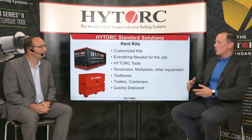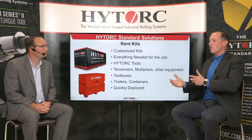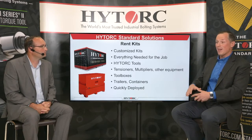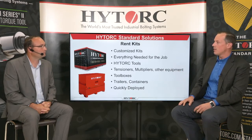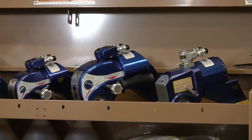And because we can customize it based on either the application or whatever it is that they would like us to base it on, and we have a litany of tools and equipment available for it, I think it's something that our customers really got excited about and something that they're going to continue to utilize as we move forward. And right here, actually, in studio, we have one of our kits.